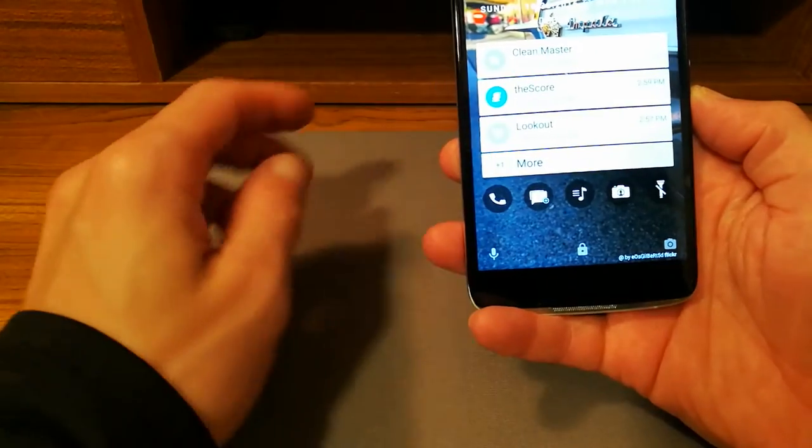Another thing that I like with Alcatel is the way the screen flips. I'm trying to unlock the phone. Oh, come on. Okay.